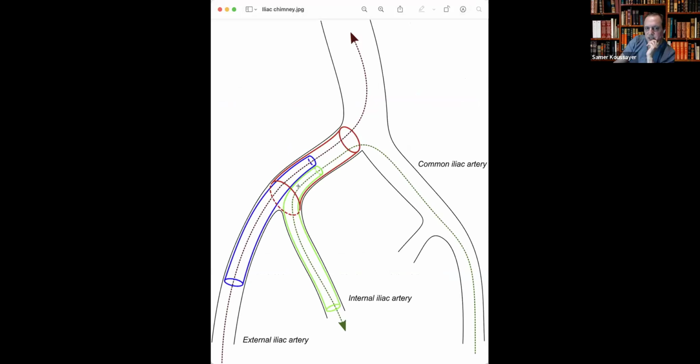So chimney, you can see it here, guys. You don't have any IFU for chimney because with chimney, you make it the way you want it. So after you deploy the EVAR, and this happened before, you see, IBD, you do it first, then you do an EVAR. In the chimney, you do the opposite. You deploy the EVAR, then you do a chimney.